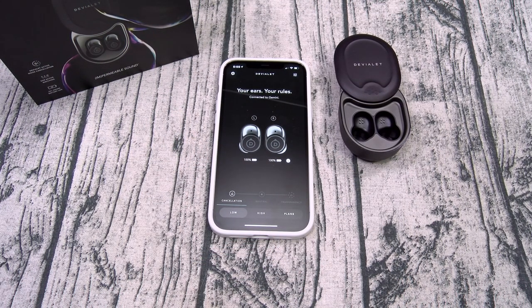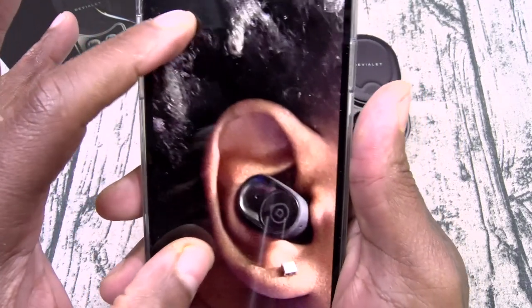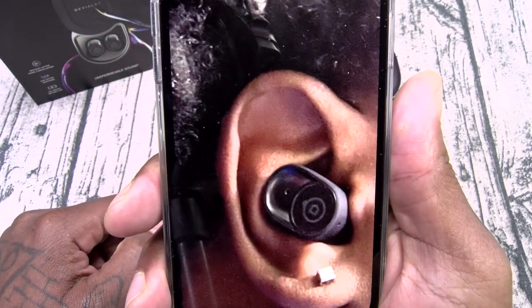I'm gonna start off with minimum shakage. Okay, no movement. Let's go to intermediate shakage. No movement. Let's go to maximum shakage. Okay, so no movement. So I do like the fit on these. Now let me show you what they're gonna look like. All right, shout out to the Corona Dread, still in effect. Here's how they're gonna look in your ears.